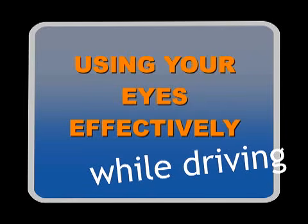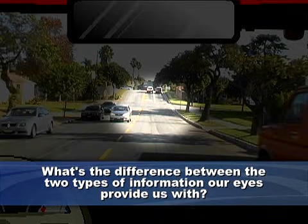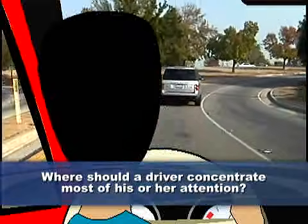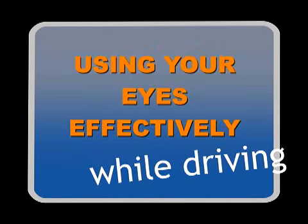We're going to explore the fascinating world of visual perception. And we'll answer questions like, what's the difference between the two types of information our eyes provide us with? Where on the driving scene should a driver concentrate most of his or her attention? And what's the effect of alcohol on a driver's visual perception? The answers to these questions and more in Using Your Eyes Effectively While Driving.